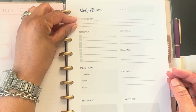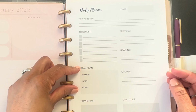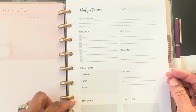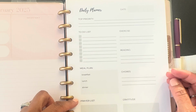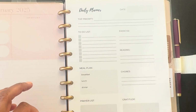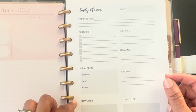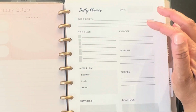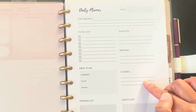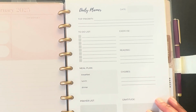I have whatever my top priority for the day is. I do have a section for a to-do list here. I'm trying to do a better job at meal planning and recording my meals. So that section is here. I have just a small section for a prayer list. I have a larger prayer journal or prayer notebook, but sometimes I just want to jot down, okay, when I get into that prayer journal, who is it that I'm going to be praying for that day? And sometimes I just like to jot the names down right here. And then over here on this side, whatever exercise or movement that I am doing for the day, what am I reading for the day, what chores am I doing for the day, and then I just like to jot down just a few little thoughts about gratitude as well.